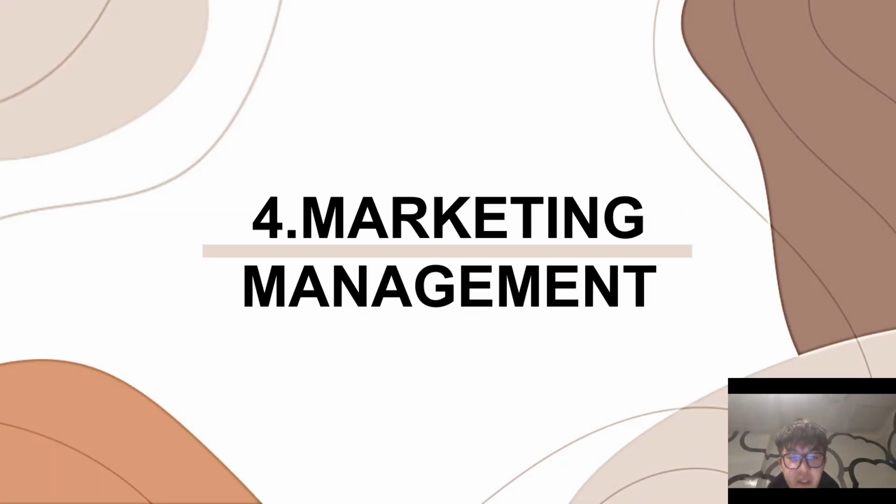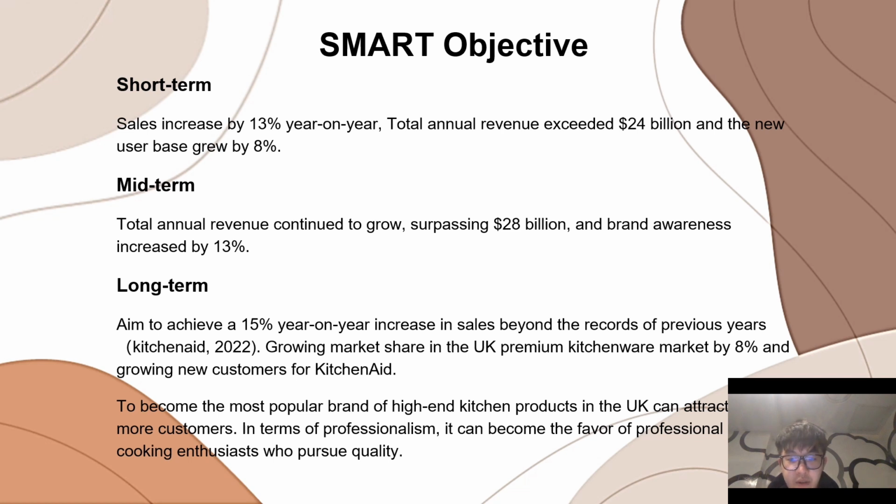So about marketing management, we're going to start off with the SMART objectives, which cover the short, mid, and long term. The short-term objective is to grow the company's sales by 13% year-on-year by 2023, and to exceed $24 billion in total annual revenue, to increase new users by 8% over the previous year, and to increase brand awareness by 10%. The medium-term objective is to maintain sales growth of 13% and total annual revenue of $28 billion by 2026, increase brand awareness by 13%, and increase market share in the UK by 5%.